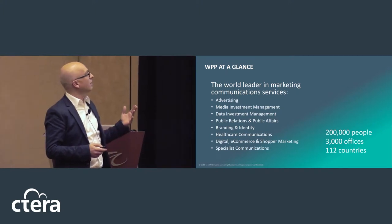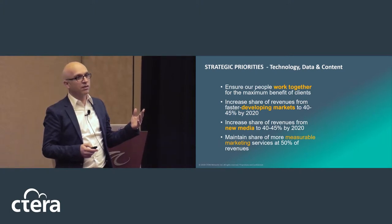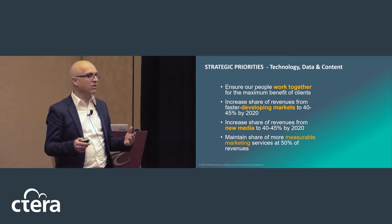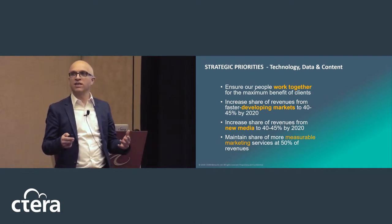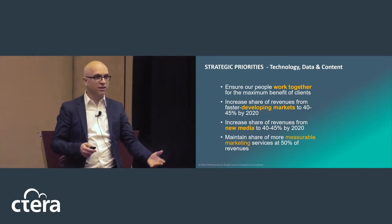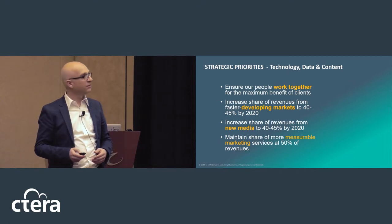And our objectives for WPP is about horizontality. It's a word that Sir Martin Sorrell talks about a lot. And horizontality actually means that we have all these different companies, hundreds of thousands of users, and they need to be able to work together. And they need to be able to work together in a very agile way. So one day I might be working for one client, and the next day I might be working for another client. And I should be able to do that seamlessly with the technologies that we have.